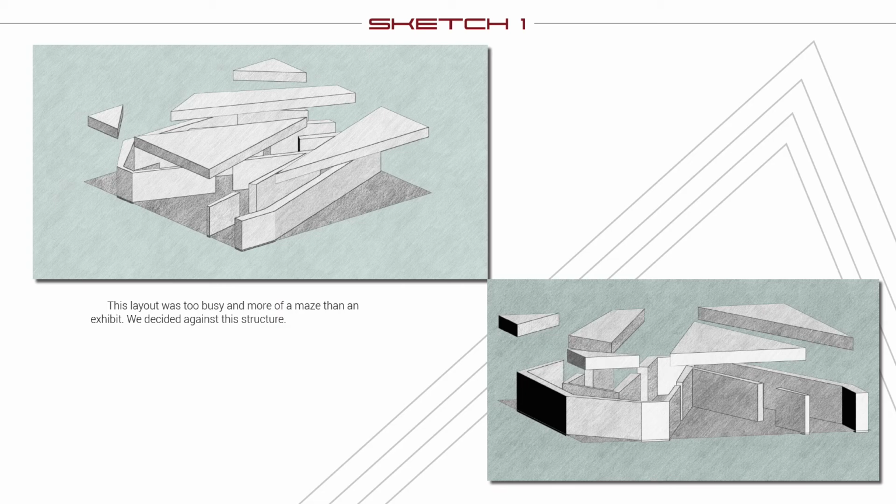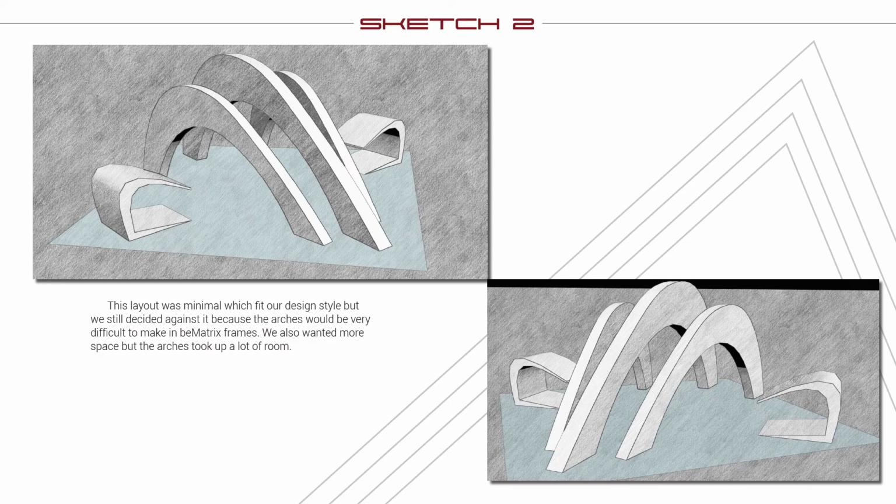We started off our project by sketching, and then we took the sketches and put them into 3D. This was one of our first ones, but we decided it was too busy and more of a maze than an exhibit, so we decided against it. Our second sketch primarily used large arcs, and this is kind of where we got closer to what we actually ended up creating. This layout was minimal, which fit our futurist design style. But the arches would have been expensive and difficult to actually produce with the Bematrix frames. So we moved on to more sketching.